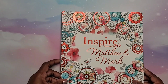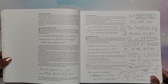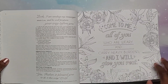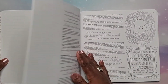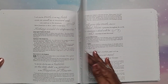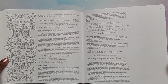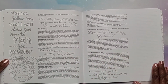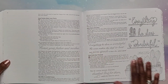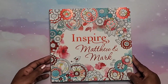Next up, I have Inspire Matthew and Mark. This is another book I just received. It's actually a Bible study book that you can color in. And on the side panels, you have areas to write notes. And this book here, I'm going to be actually working through next year. So yes, it's a really, really nice book. Great paper. And this is published by Tyndall, I believe. Tyndall Publishing. And they sent that to me to do a review.